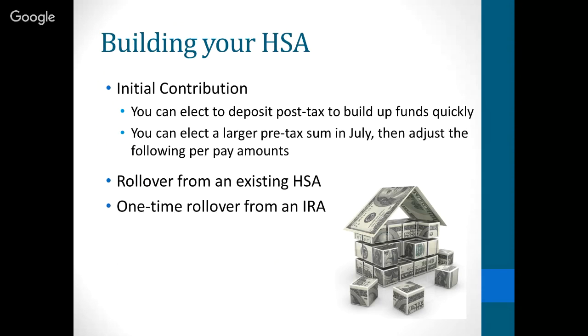So if this is your first health savings account and you want to have some money in there at the beginning of the year, you can put a post-tax deposit into that account and then claim it when you file your taxes the next year. You could also choose to elect a large pre-tax amount to go into your account from your paycheck in July, and then adjust the amount later in the year so you don't exceed the IRS maximum. You can also roll over from an existing health savings account if you already have one. You can also do a once-in-a-lifetime rollover from an IRA.